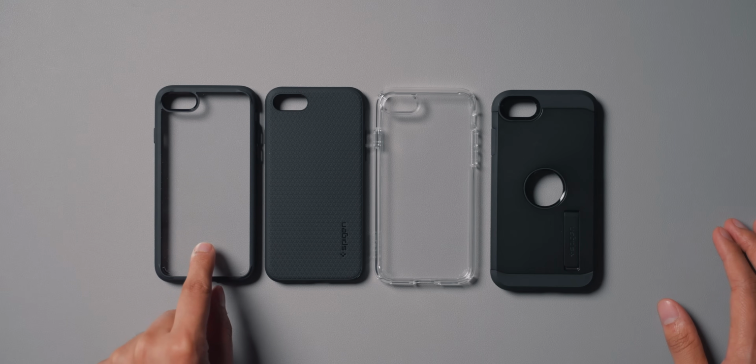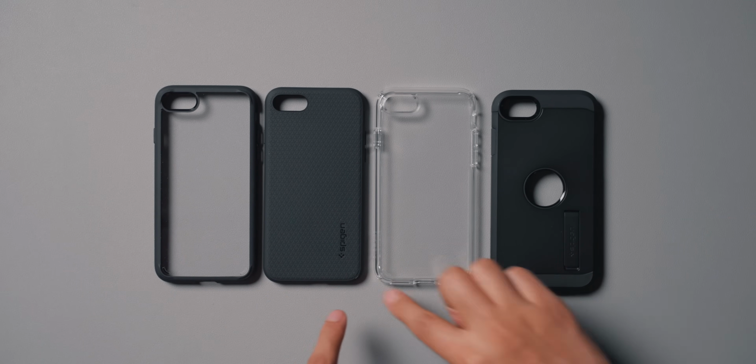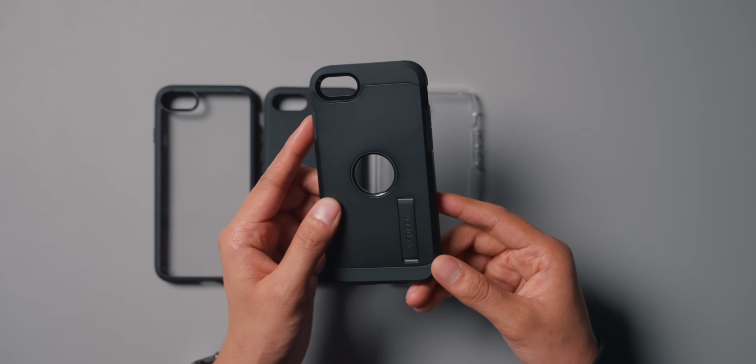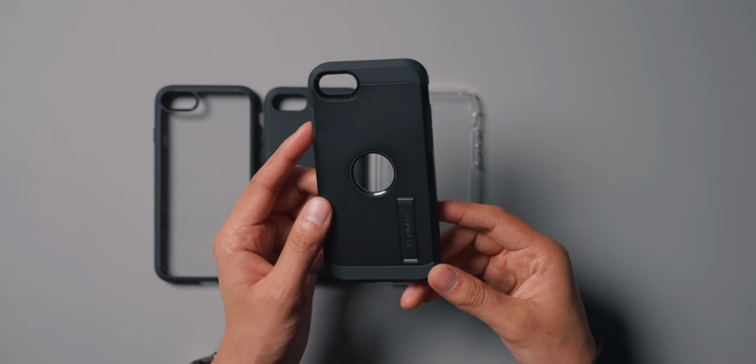And yeah, they have an array of cases for the new iPhone SE, basically every type of case you can imagine. So we have the Ultra Hybrid 2 here, we have the Liquid Air, and then we have another version of the Ultra Hybrid 2, which is completely transparent, and then we have the Tough Armor. My personal favorite is actually the Liquid Air because of how thin it is, but if you're looking for a super tough case, maybe you're prone to dropping your phone, the Tough Armor is definitely the one to go for.